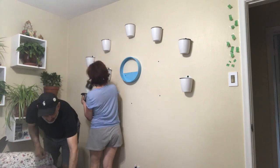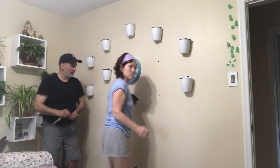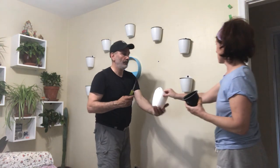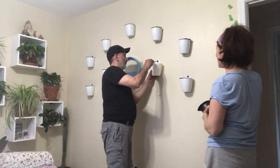Can you give me that last one that's on the ledge there, Jude? I'll put that one on for you. And then the other three, I'll get the screws ready for you, and you can do all that after. Sweet. Thank you.